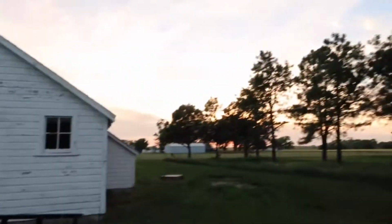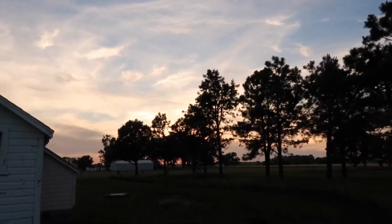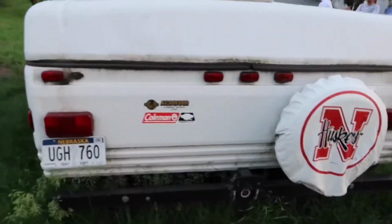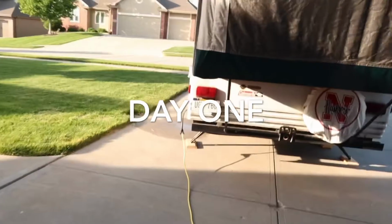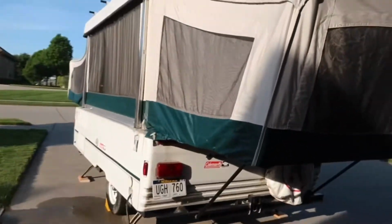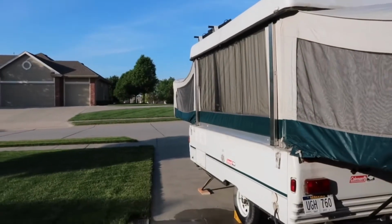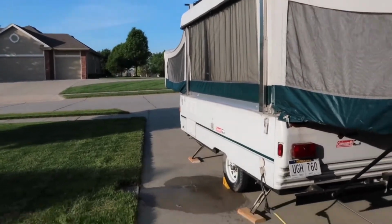It's a nice night to buy a camper in Waterloo, Nebraska. Go Big Red, of course. Test run for the camper in the driveway last night was successful.